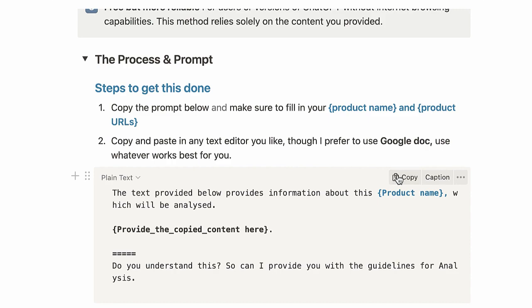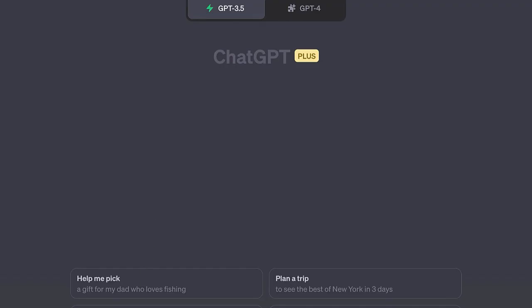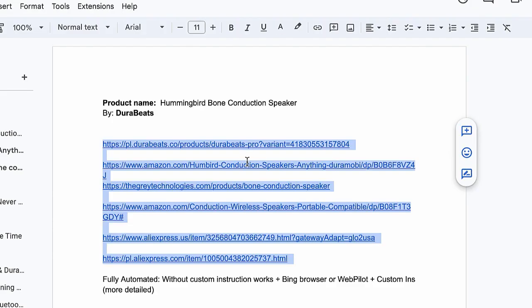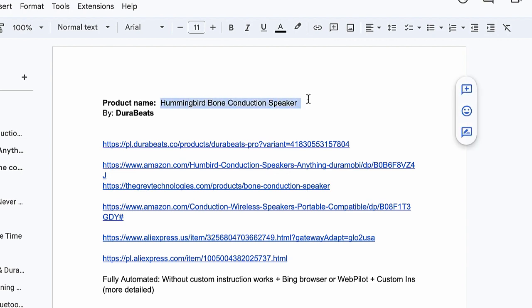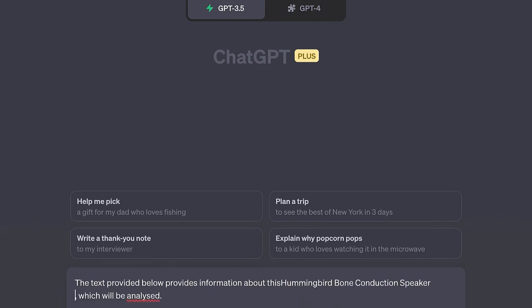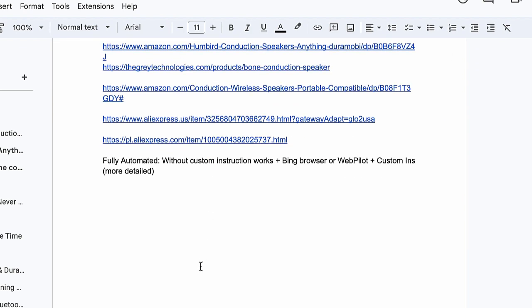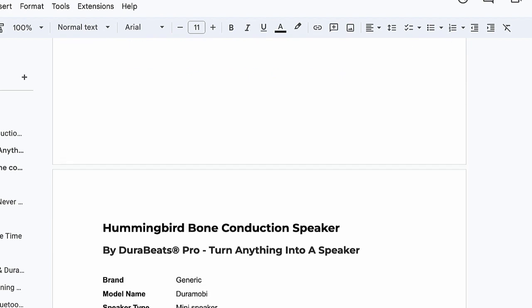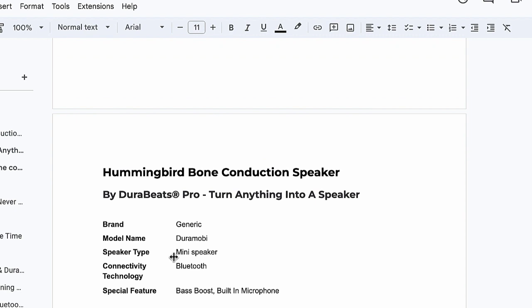So what you do is copy this prompt, right? Come here, then I'll paste. Now this product name, I'll change it to the product name. So I'll put this here. Then where I put provide the copied content here, before then you should have done this: just open the Amazon page and other pages that sell the same product. Just copy the content, just copy and paste. Don't worry about how it looks.